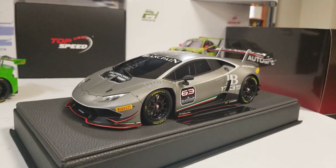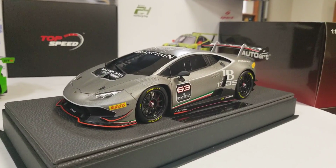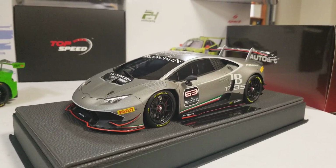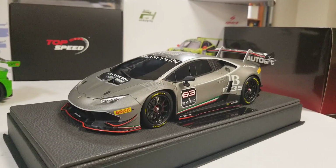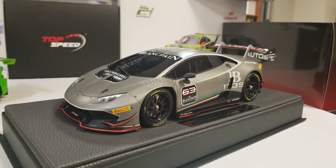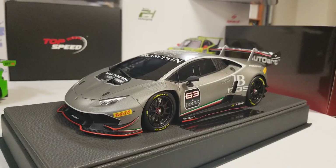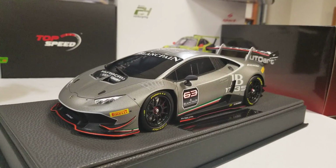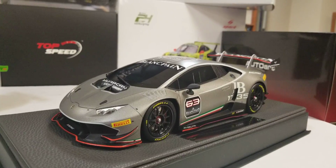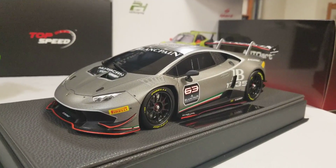It's a 2015. Of course, it's a 1/18 like all my other ones that I collect. But this is a little bit different than the GT3 or the GTE cars. Basically, this is a spec series that they race with. Lamborghini races all these Super Trofeos, and in a series that they're all the same car, same spec, everything. So it's a little bit different than the other series with different manufacturers.